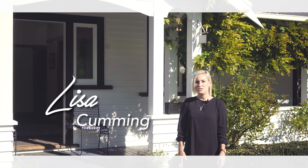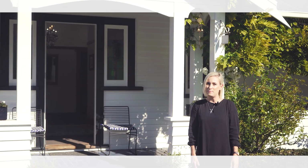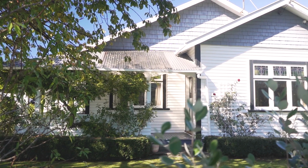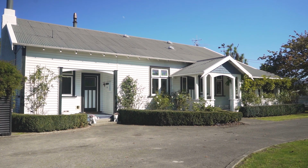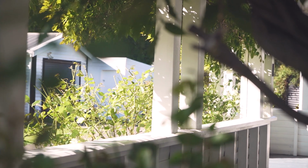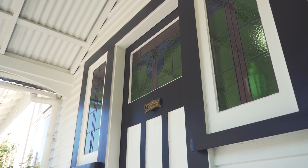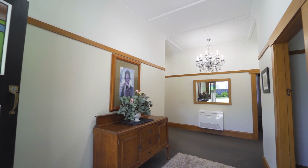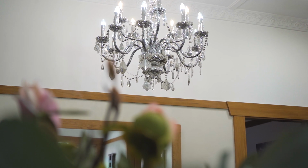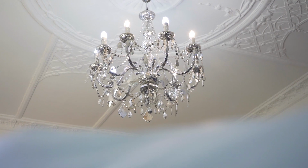It's my absolute pleasure to welcome you to this very special 1920s character family bungalow. Set in one of Masterton's desirable character streets, there's plenty to impress from the moment you walk onto the property. The wraparound veranda covered in wisteria invites you into the main entrance for a breathtaking view of the character features throughout the home, starting with the stunning lead light windows, glowing native timber architraves, ornate plaster ceilings and elegant chandeliers.